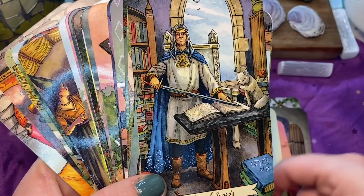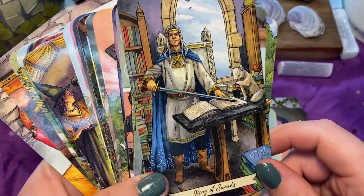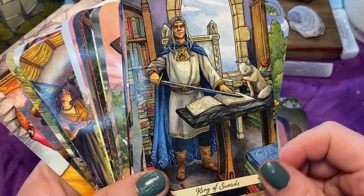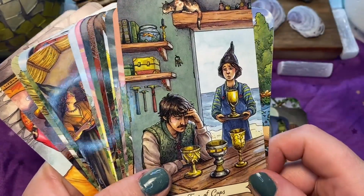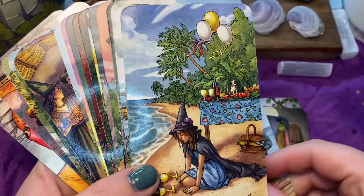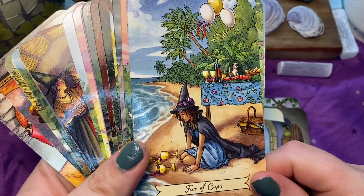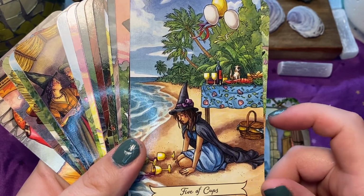There's a lot of men or boys in this deck too. So I think it's great for females and males, or non-binary, however you want to do it. I think it's got a lot of range. There's younger, there's middle-aged, there's some older people. This is a really well-rounded deck. And I love how it's not just based in one area.